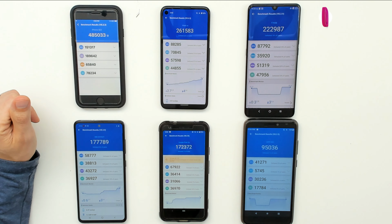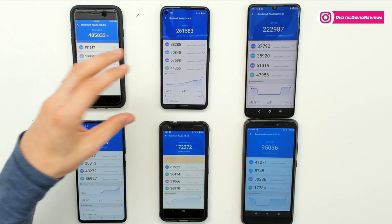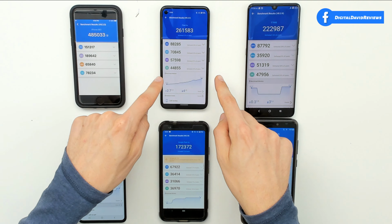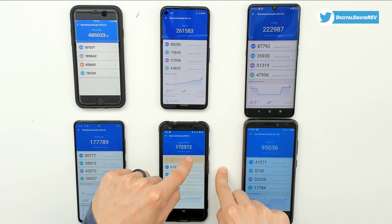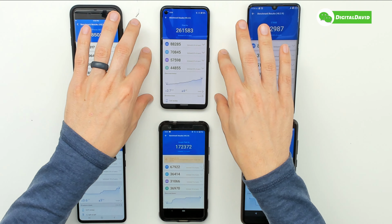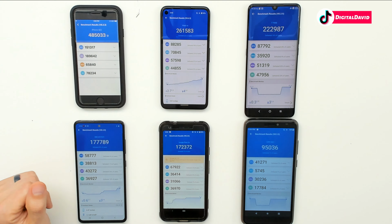Second place, Pixel with a score of 261583. It has decent results, I'd say, for the competitive price that it's released at. And if you notice, the 3a is right below it. We have a pretty big jump in score from 172372 to 261583. So pretty nice bump up, which is expected with the next generation of the device.